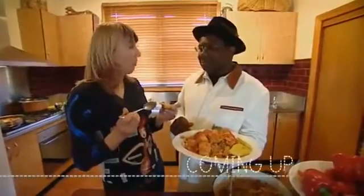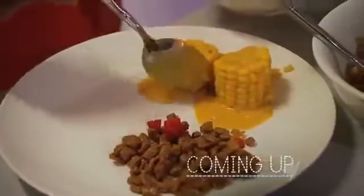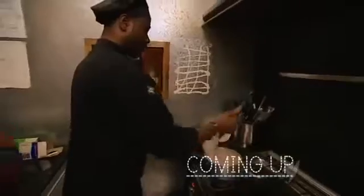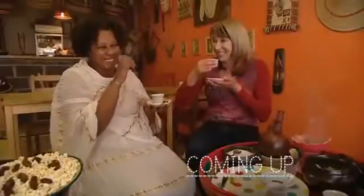Join our food safari to learn how to make Nigeria's one-pot wonder, the colourful jollof rice, freshly cooked Ethiopian injera bread, a fast Abyssinian lamb dish, the tropical flavours of the Swahili coast, a guide to African carbs from fufu to plantains, and the fragrant coffee ceremony from the Horn of Africa.